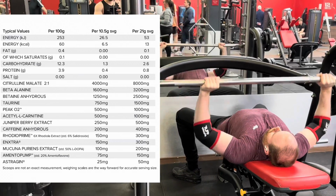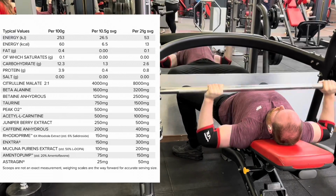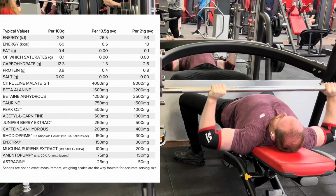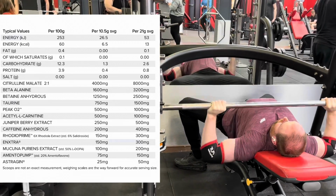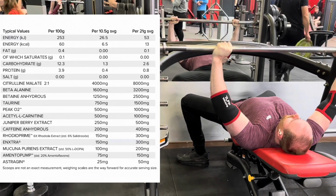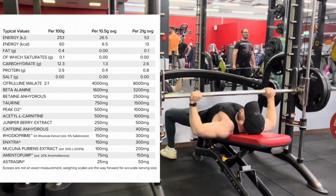Yeah. Then we've got taurine, 1,500 milligrams. Good. Hydration and electrolyte balance and energy production. Yep. PicoPre, 2 grams. Good. Oxygen uptake, athletic performance and endurance-based benefits. Nice. Acetyl-L-carnitine, 1 gram. Fat burning effect with some euphoric, mood elevating side notes. Take that. Then we've got juniper berry extract, 500 milligrams.